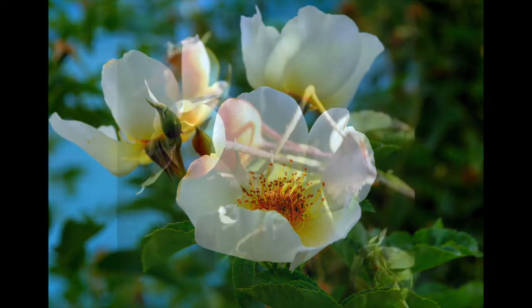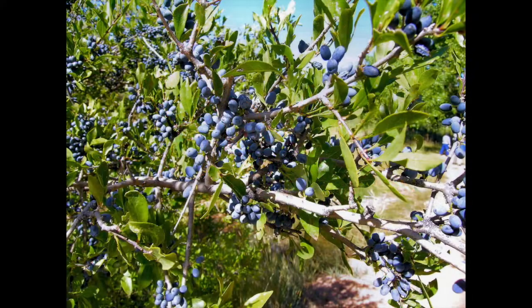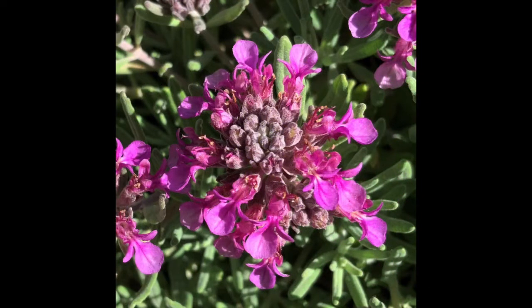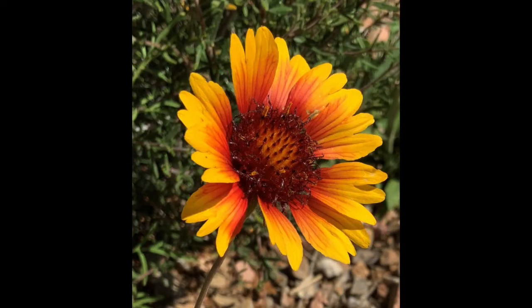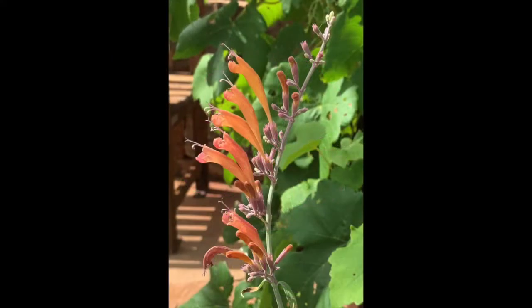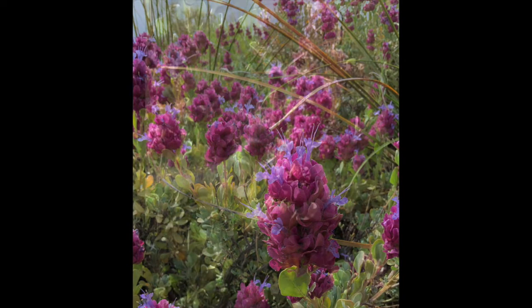One of the statistics that has been a delight for me is to hear how many people come to see the garden, how many people come from distant points as well as our own community. It means to me that the garden has a place in everybody's life.